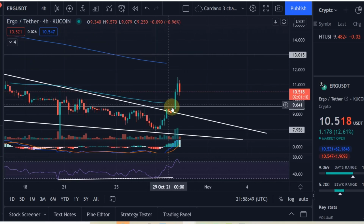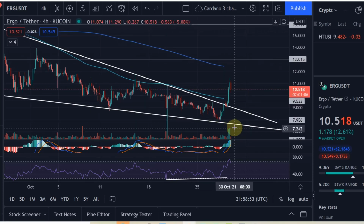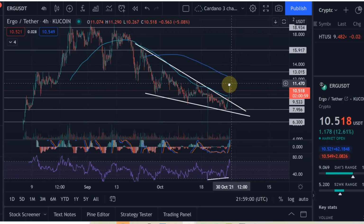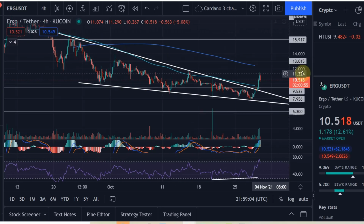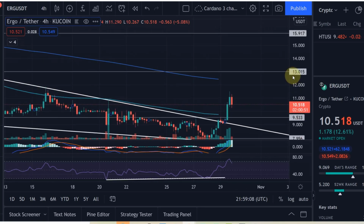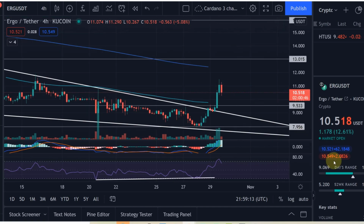Got in there because for me, the likelihood is high, especially considering the volume that we see here, that this is a true breakout, that we now found the bottom. And I believe in the potential of Ergo, especially as they cooperate with Cardano. We're currently retracing, just a normal retracement, that's fine. We already peaked up to 1150, exactly 1150 actually, and we made temporarily, I think, 16-17% today.